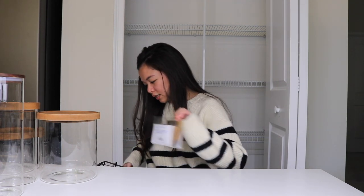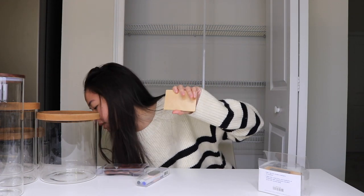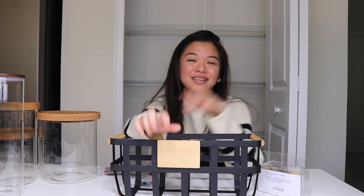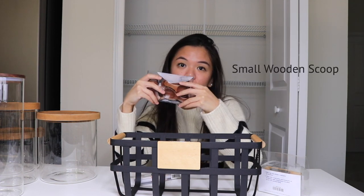And these ones, yeah. Label clips. I wanted to put labels in each basket. So yeah, dito ko siya nalagay. I'm gonna just clip it on. Like for example, this one. Yan. Para at least alam ko kung ano yung makakalagay doon. It's actually nice because it's wood. Hindi ko siya susulatan. May papakita ko sa inyo kung anong gagawin ko kasi hindi maganda yung handwriting ko. I also got some wooden scoops. So, gusto ko kasi, like, with the different canisters, may mga scoops na in each.